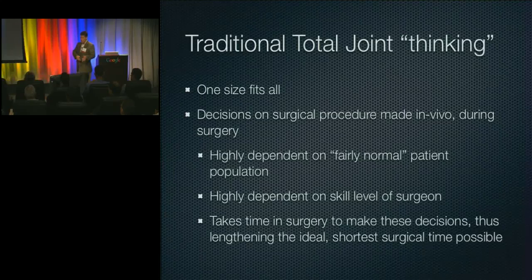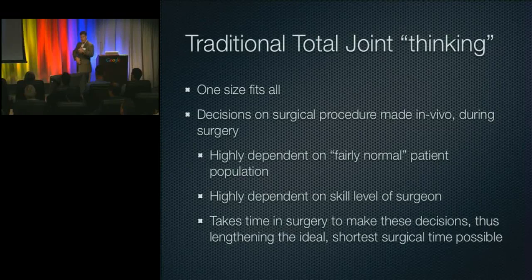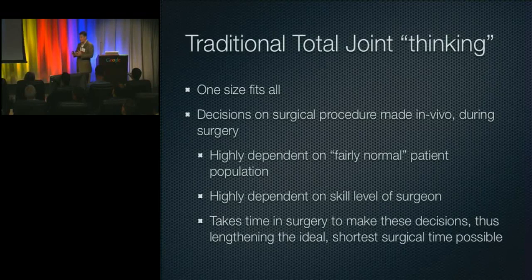We know what's on the shelf. We know we've got size 1 through 8, but how do we know exactly which one of those will fit you and exactly which way it'll fit you best to get the most longevity out of that implant? For the traditional thinking, it's very dependent on you being normal, which we're all normal in some way, so we're all within the normative curve, but it's very dependent on the skill level of the surgeon, and the time that it takes to make the decisions about how to fit that implant to you are taken during surgery. So you're in surgery and you're under the knife, and it's going to take another 15 minutes or 3 hours, depending on what you're doing, for the surgeon to figure out exactly how to do that the best for you.